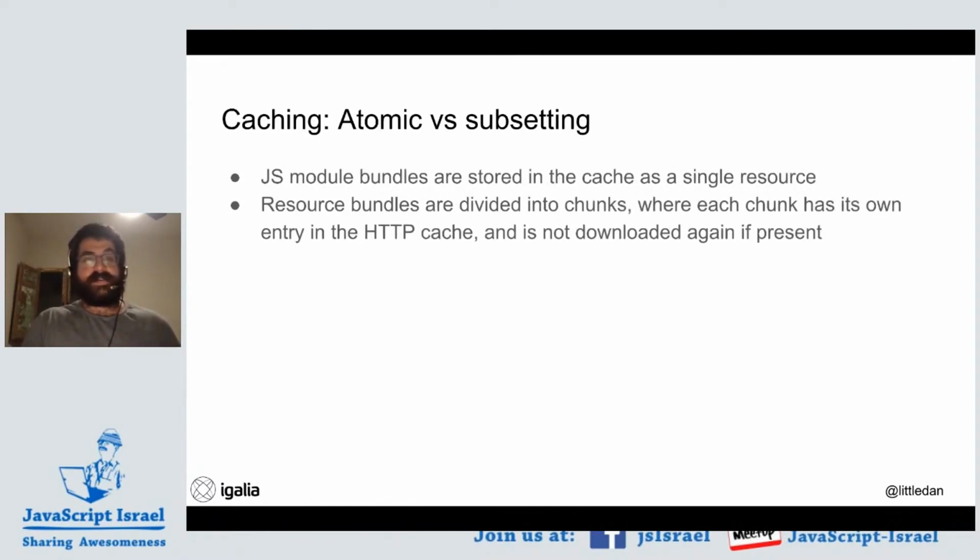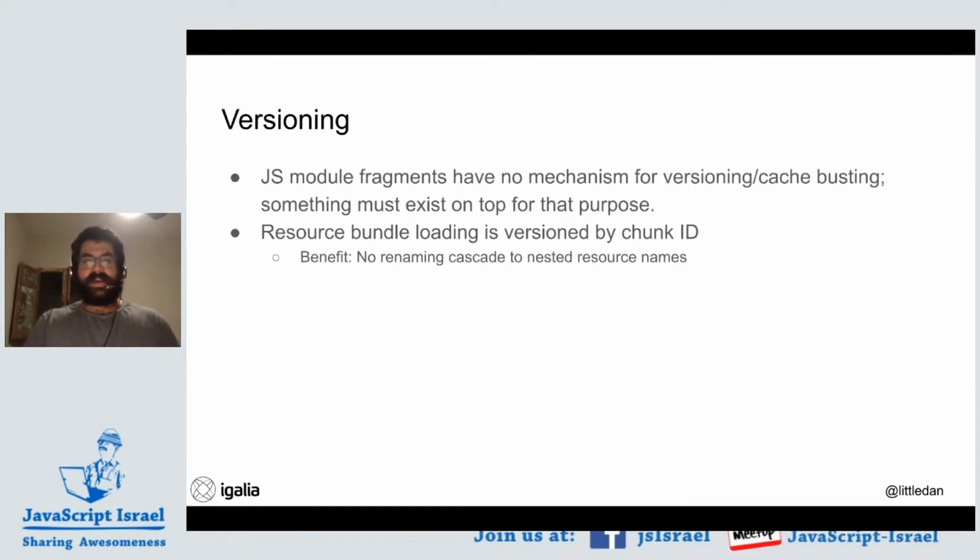There's also a question of how caching works. Resource bundles are cached at this chunk ID level, whereas JavaScript module fragments are stored in the cache as a single resource, so not supporting this more fine-grained subsetting. And versioning with resource bundle chunk IDs, you could change the chunk ID to represent a new version of the resource, whereas JavaScript module fragments don't have their own mechanism for that, and it's necessary to have a different mechanism kind of on top or on the side, as today. There's no sort of built-in web mechanism for versioning.